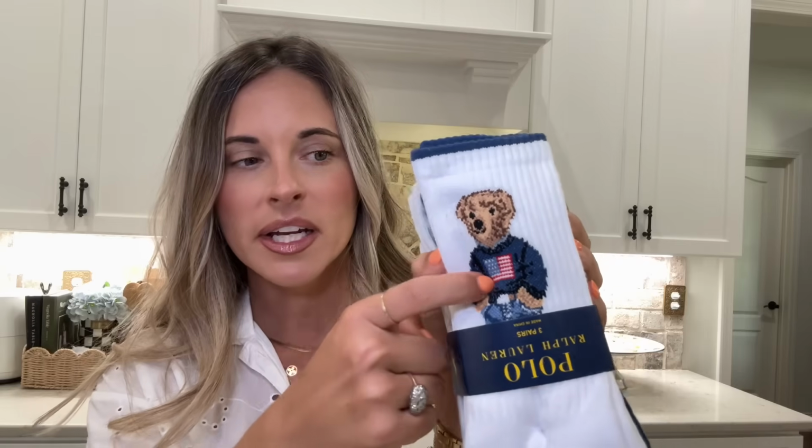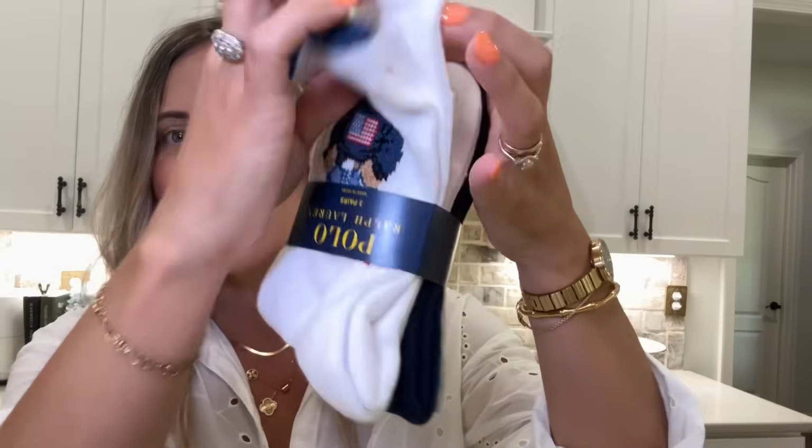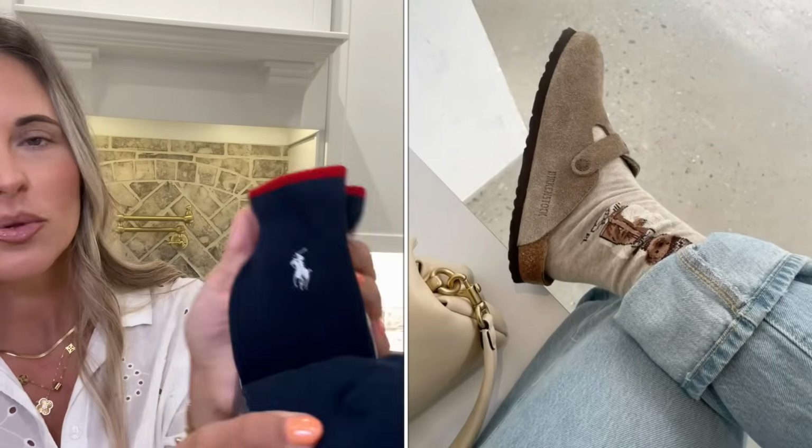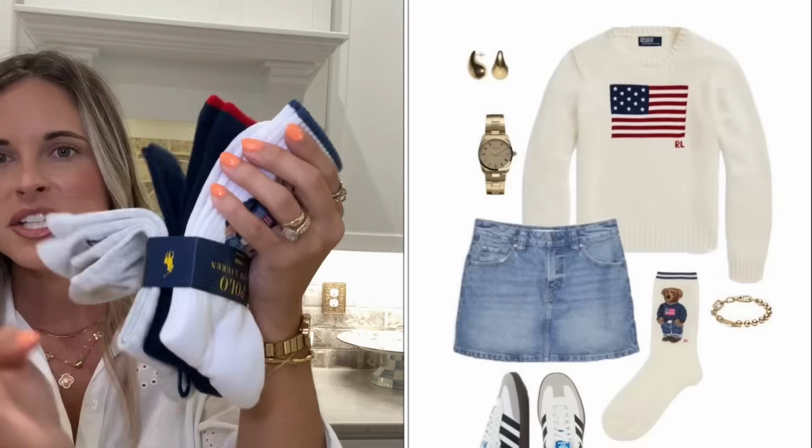Also, I could not resist these little socks. Y'all know I'm here for a little bear moment. And Kason and I actually have t-shirts that we wore Memorial Day that match, from Ralph Lauren, that have the little polo guy on it. I get a lot of my polo stuff from Belk or TJ Maxx because Belk runs good sales all the time. And y'all know I'm not paying full price for anything unless I just absolutely love it because I like those sales and clearance tracks. But I loved these, and then it also just came with this cute little gray pair, and then also this navy blue and red pair. So these were on clearance as well.